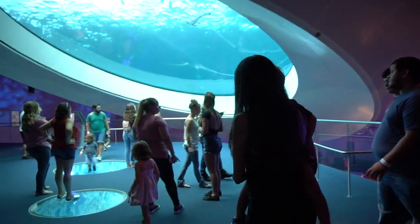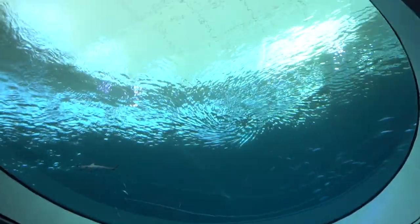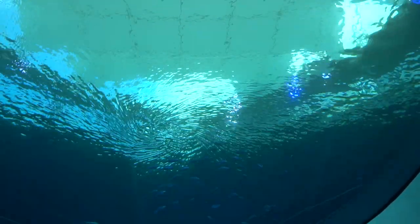One of the more unique features of this Frost Museum is this 500,000 gallon shark tank where you can view the sharks from the bottom of the tank. It was very unique and beautiful.